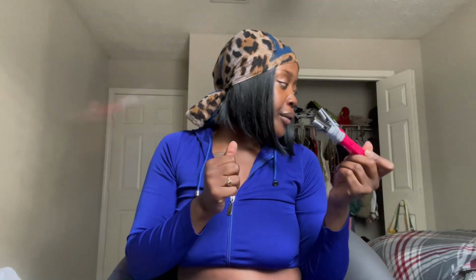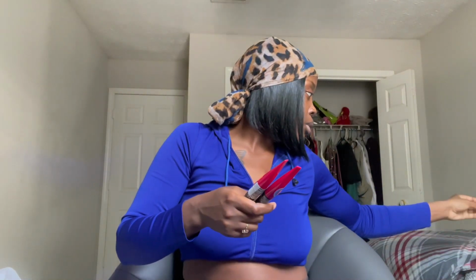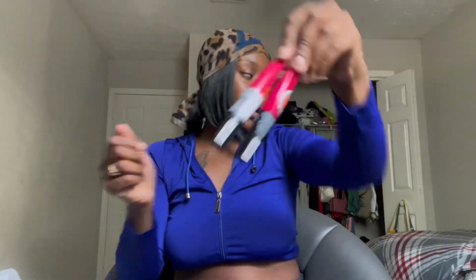And then I got two mascaras. No, this is eyeliner. Whoa, I got double eyeliner? What's wrong? Well, yeah, I got two different eyeliners then. So yeah, this is another eyeliner. I thought this was mascara. Nope, this is eyeliner. This is definitely eyeliner. So I got more eyeliner. So I got two extra eyeliners.